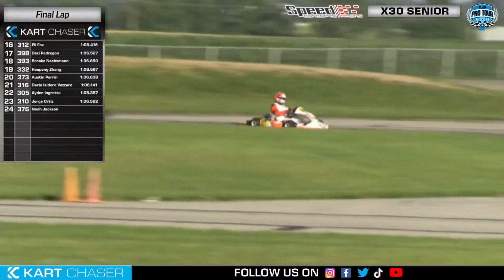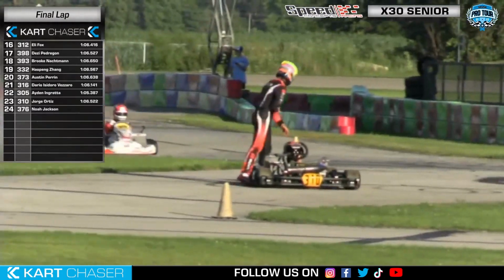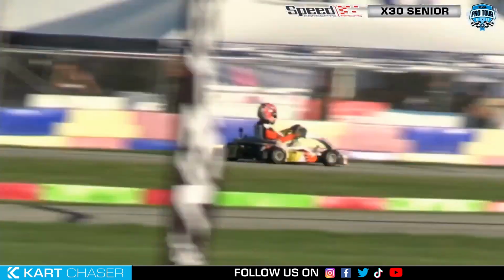Heading for home, Joe Turney with 3 corners to go is going to get it around, and Joe Turney will win on Saturday here in Newcastle for round 5.